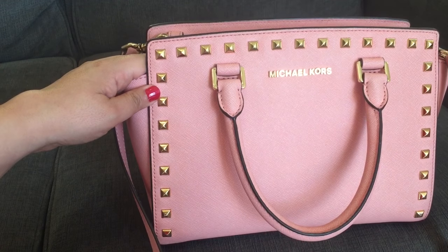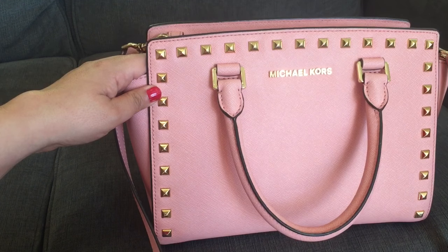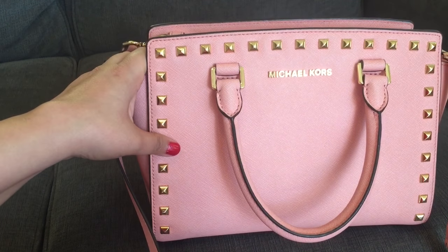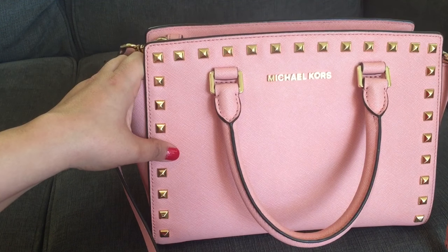I don't really take care of my bags, and to spend that kind of money on a designer bag and then be constantly worried to carry it. In fact, I was even worried to carry this bag, for $328. I still thought that was really expensive. I didn't really carry it for the first couple of months. And then I thought, that's it.